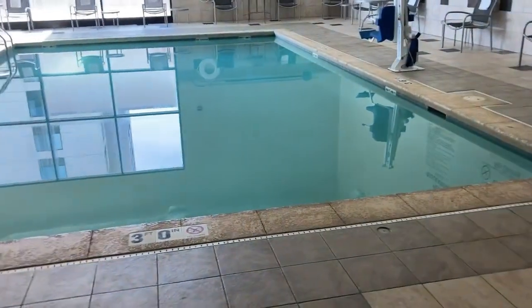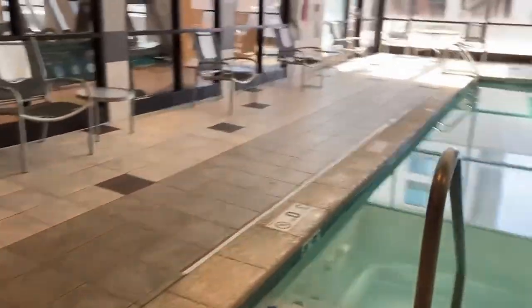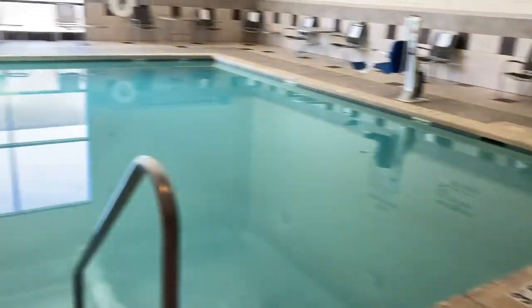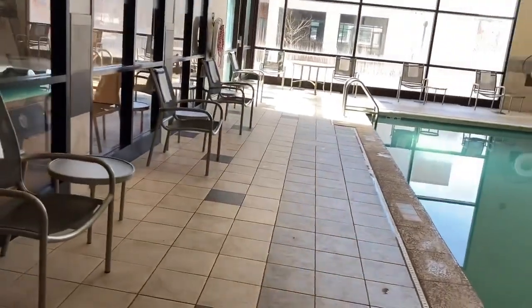Yeah, it's an okay pool. It wasn't extremely warm, but it was tolerable last night. Yeah. I had a good time. It had a beautiful sunset view. And the pool's open 7 a.m. to 11 p.m., so pretty long hours.